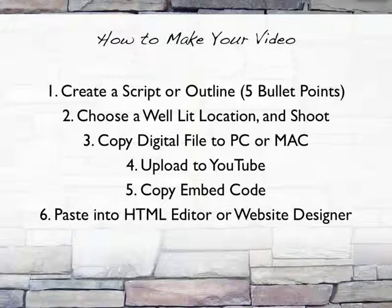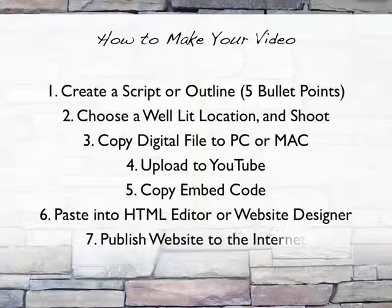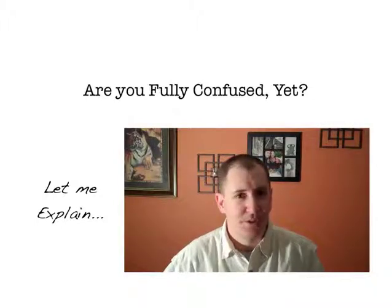Number 6, you paste that HTML code into an HTML editor or your website design program. And number 7, once you have this completed, all you have to do is publish your website to the internet. Are you fully confused yet?